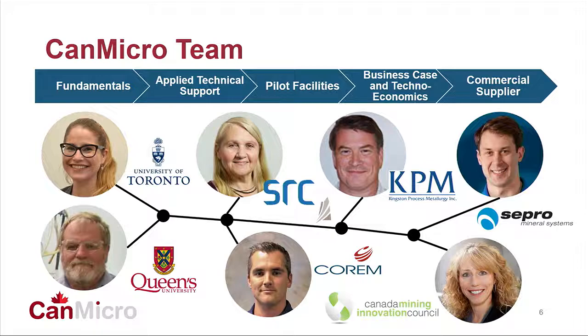We have Boyd Davis from KPM. This is where we're building our pilot plant, so this is at Kingston Process Metallurgy. We will also be doing a techno-economic assessment as part of this, right? So we're not just demonstrating the project at scale, but we're actually developing the business case behind it. When and where should this be used, or should it not be used?